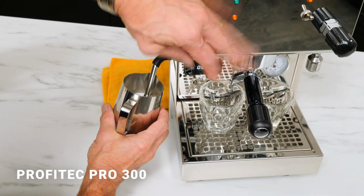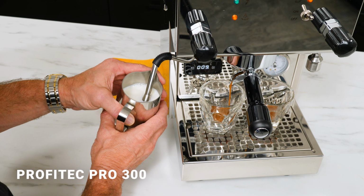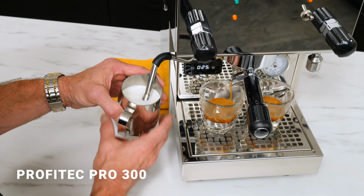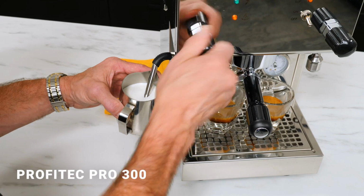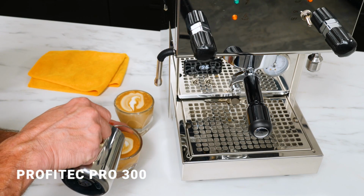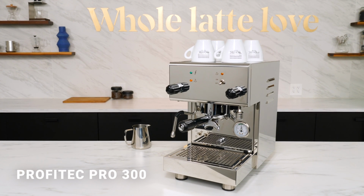The steam wand has a 2-hole tip and it's insulated, so no burn. That insulation is also going to get you a drier steam and easier cleanup with less baked on milk. With a smaller steam boiler, you give up a little in frothing performance compared to larger machines, but still have plenty to get the job done. Recovery is quick, so even with a smaller boiler, doing back-to-back drinks usually isn't a problem. If you want dual boiler functionality but want to save money and space, the Pro 300 gets you there at an attractive price point.